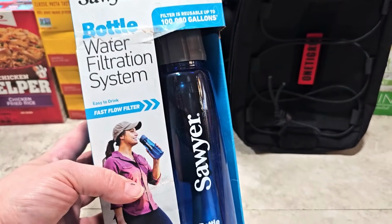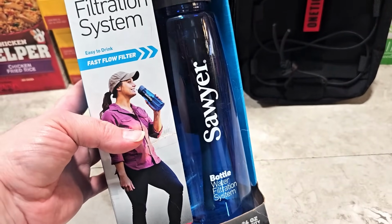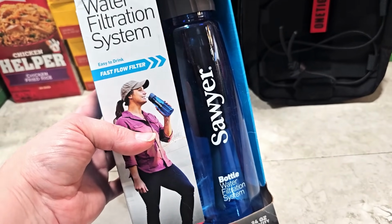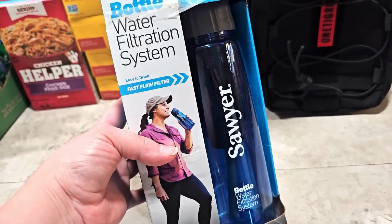But if you are looking for a good budget water filter, check into the Sawyer brand, because they have a lot of different types of filters available. They're all pretty inexpensive, although they have gotten a little bit more expensive than they were 2 years ago, just like everything else. But they are still a really good quality budget brand.